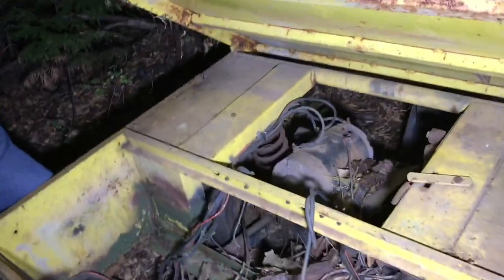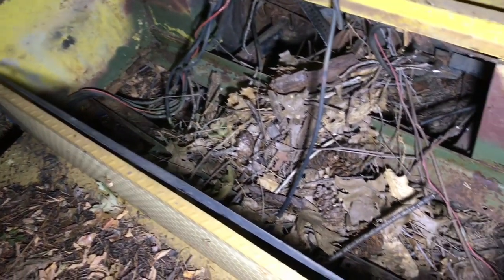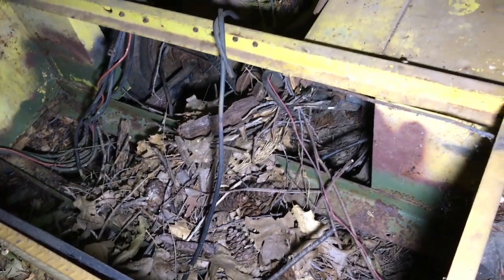It's like a little battery engine right there. Yeah, that's probably sick. The battery's probably in here. Yeah. Little mice nest here. That's cool.